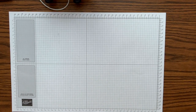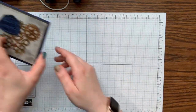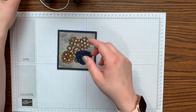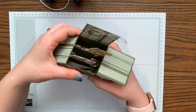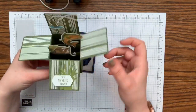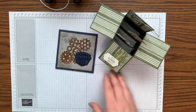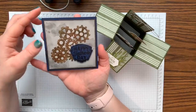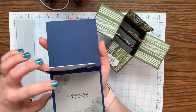Okay, enough plug about my upcoming classes. You guys want to see the projects today? I'm so excited. So here are today's projects. We have this card in a box. This is a Father's Day card in a box. It is using the Best Catch stamp set. We also have this Geared Up Garage gift card holder. It holds a gift card inside.